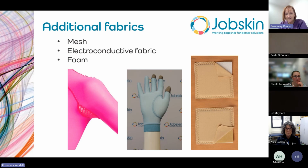And moving on to the additional fabrics, we have mesh, which we generally use in the crotch or under the axilla.